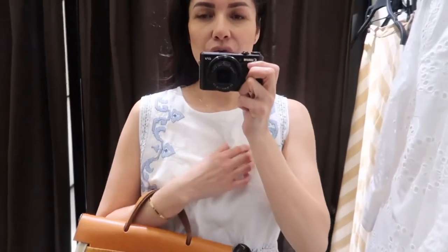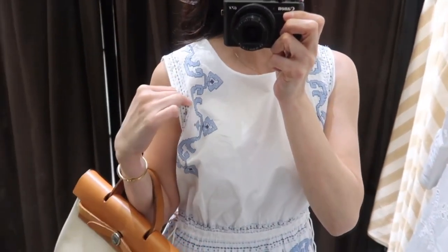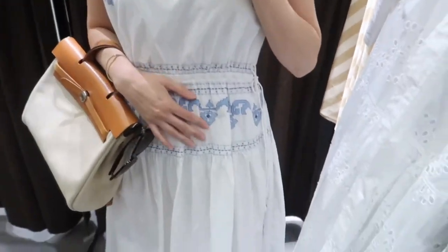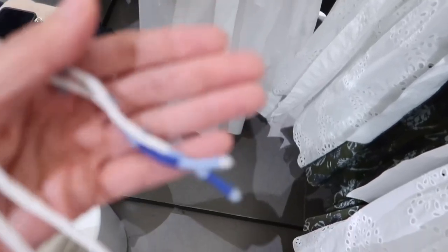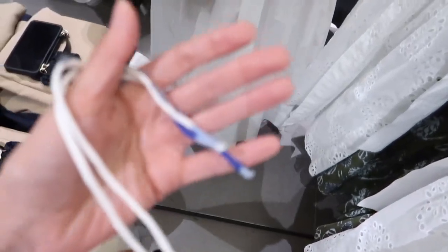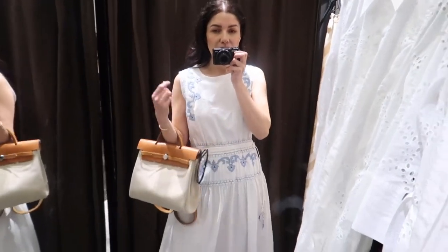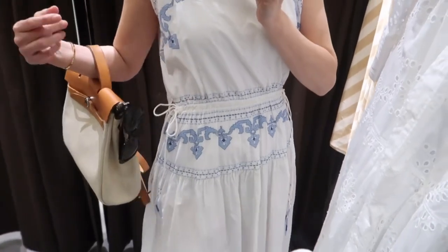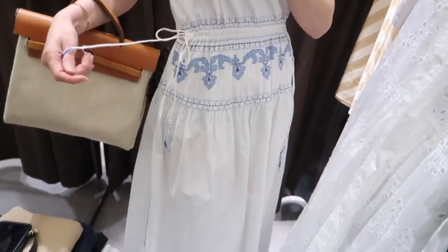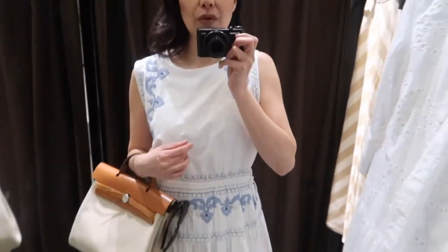Here is the dress that has this blue embroidery, and it has beads here at the shoulders, at the waist, and here and there, yes, even at the strap. Can you see that? Yeah, my camera is not focusing, but it has beads there. It's a pullover, and as you can see, it has a tie belt here at the waist that is going to be adjusted on the sides. Here you go. And this is the other side.